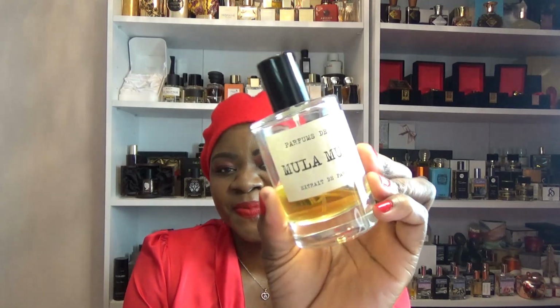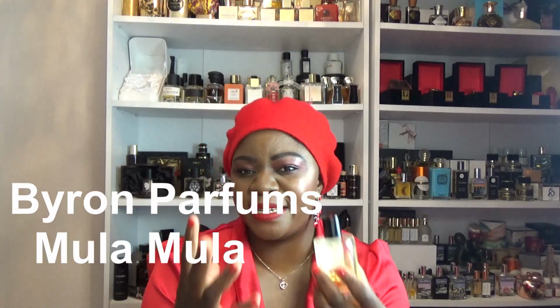And moving along, we come to this fragrance, and this is another Byron fragrance. OMG, you guys would probably know before I even say it, it's Mula Mula. Yes, a spicy, ambery fragrance. Oh my god, this fragrance is divine. It's unique, it's gorgeous. Every time I wear it, I'm stopped. It's probably the most complimented fragrance in the entire collection, going by the amount of times I would be stopped or asked about this.